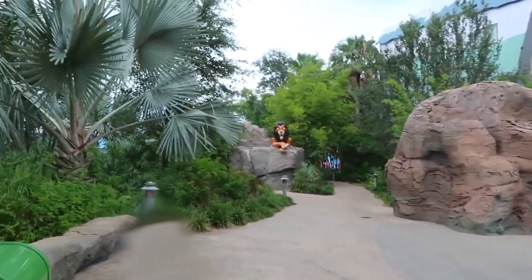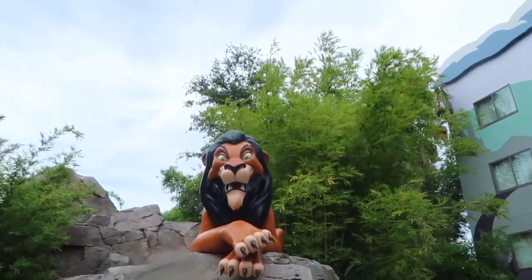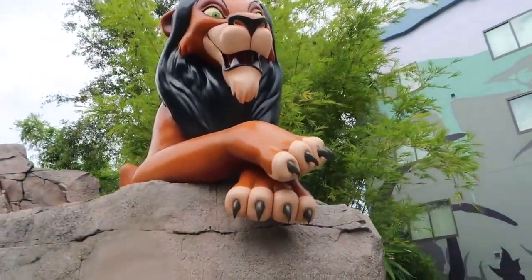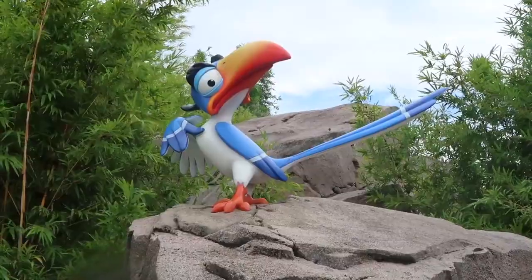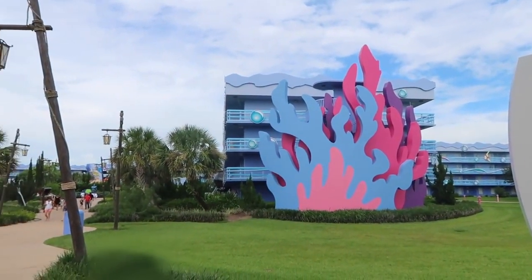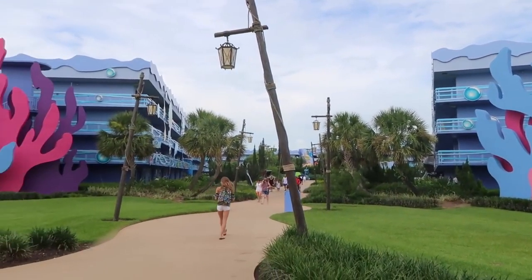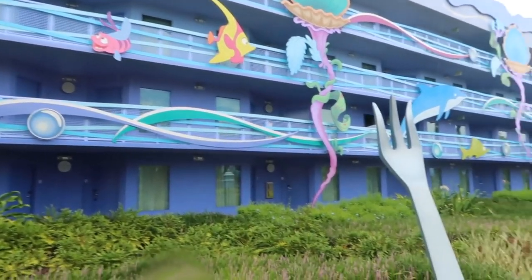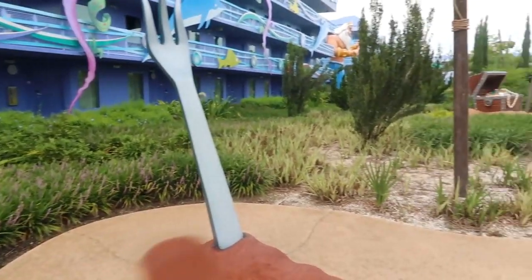Then we're gonna head on over to see Scar. Wasps around here, I gotta be careful. There is Scar. Head over to the Little Mermaid section over here. You got a thingamabob.